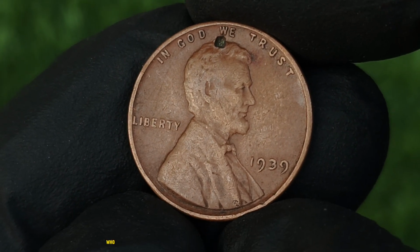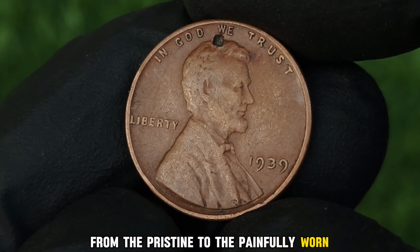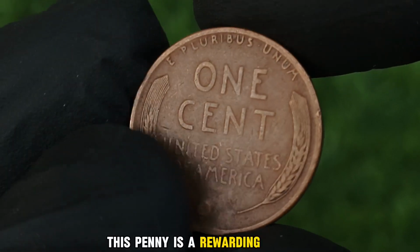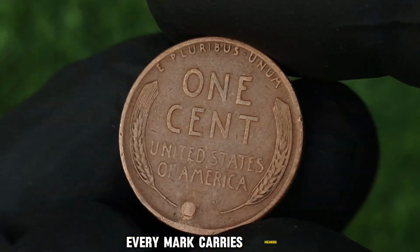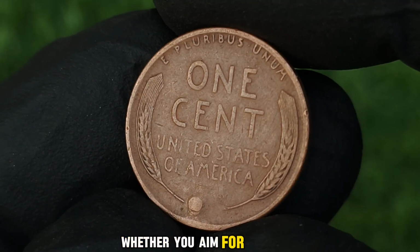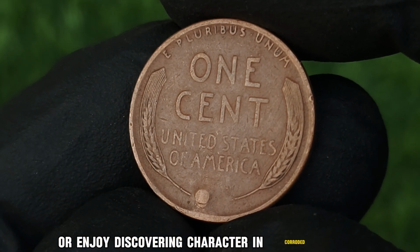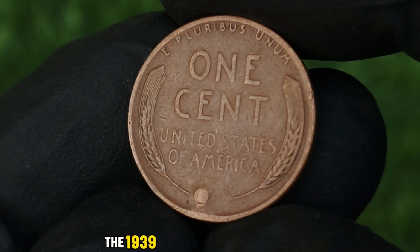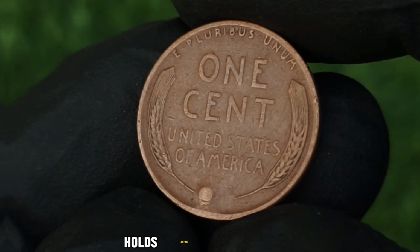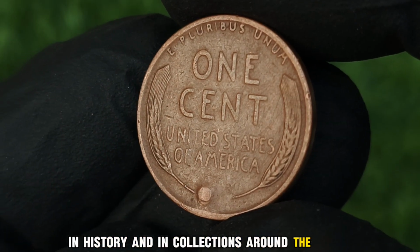For those collectors who love the full sweep of condition, from the pristine to the painfully worn, this penny is a rewarding addition. Every mark carries meaning. Every imperfection is part of the narrative. Whether you aim for certified, high-grade examples or enjoy discovering character in corroded pieces, the 1939 no mint mark Wheat Penny holds lasting value, in heart, in history, and in collections around the world.